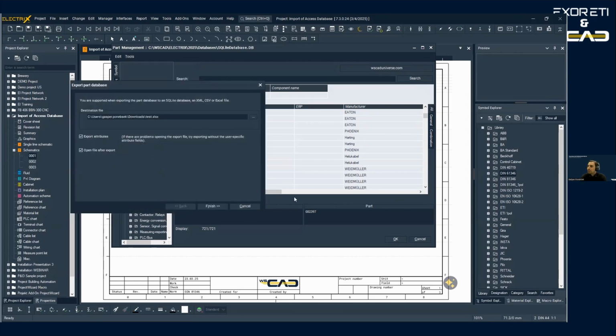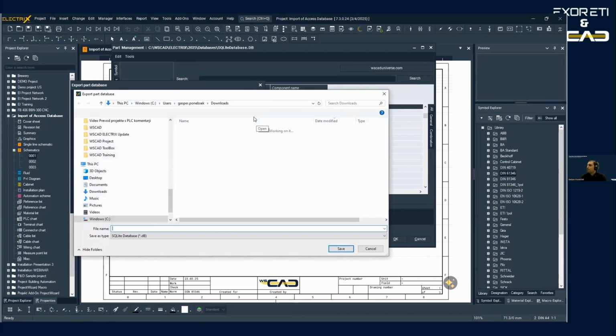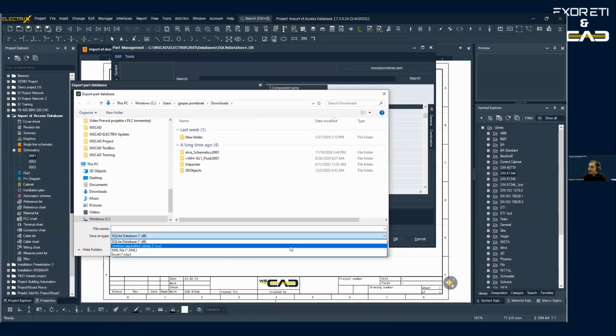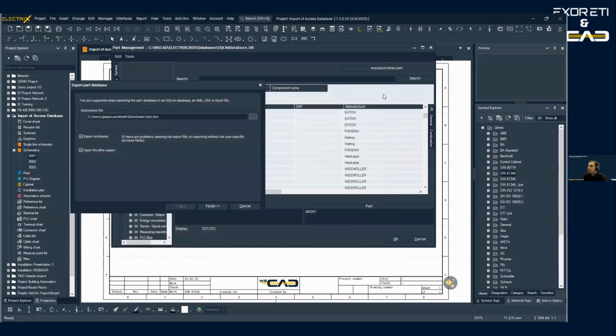This is a new feature. So we can export the database into different formats, like we can export into CSV, XML, or Excel. This is good if you have some special ERP system or something, it's easier to integrate it.